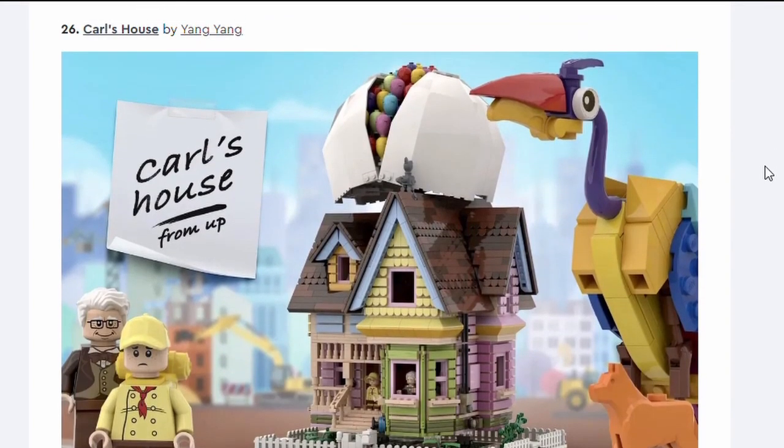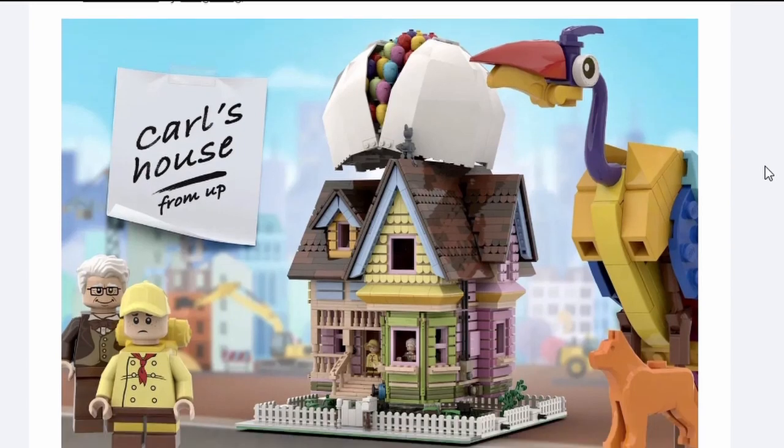Next we have Carl's house from Up. If you've seen the movie Up, you know that this is the house that takes off in the movie to go to Paradise Falls, taking Carl and, I've completely forgotten the scout boy's name. That's annoying. It's nicely built, but again, Lego seem to have moved away from making sets based on movies for Lego Ideas. So will it be made into a set? Don't really think so.